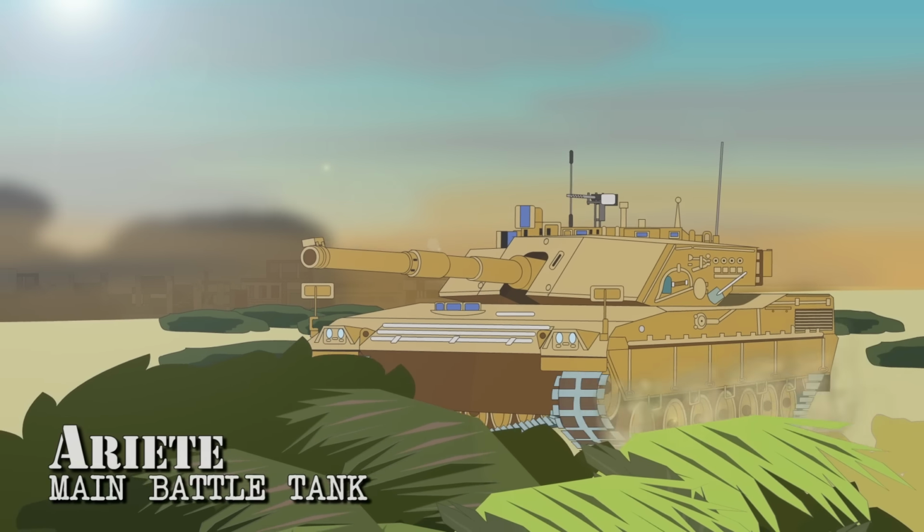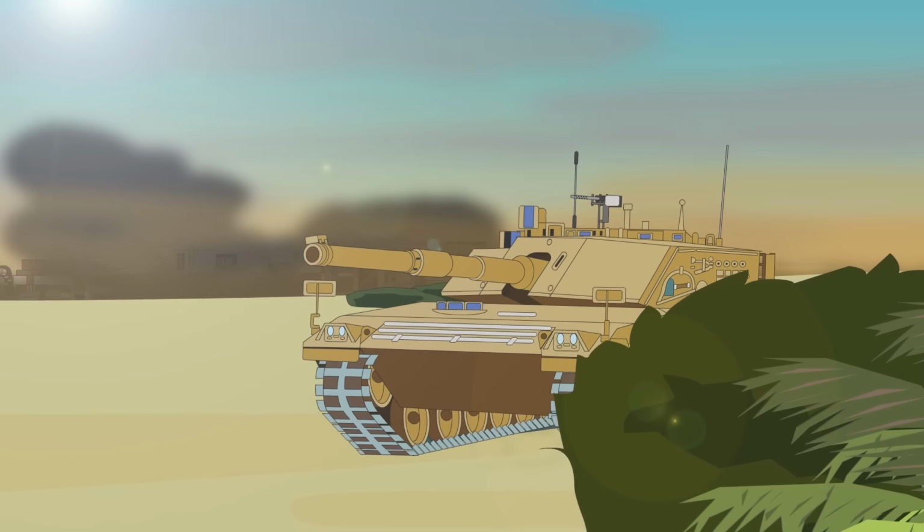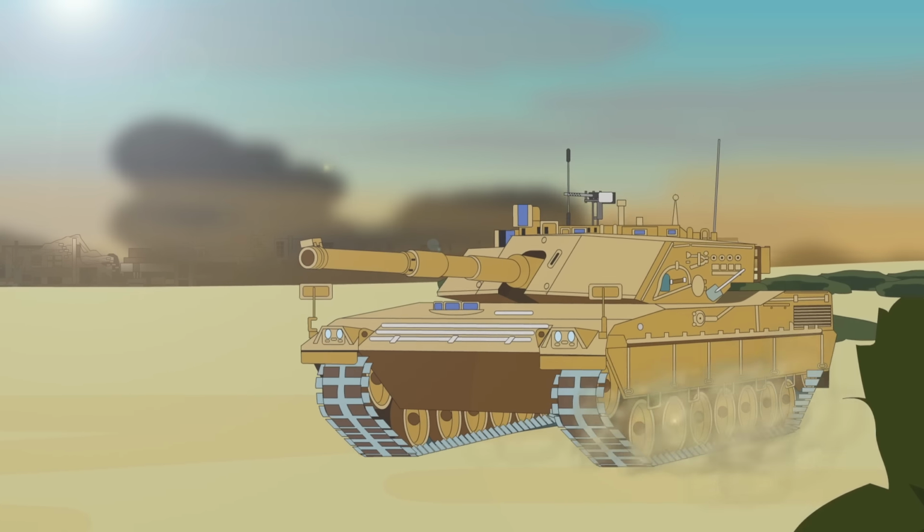In the post-war era, the Italians finally produced a world-class tank in the form of the Ariete main battle tank, and it is often rated as one of the best tanks in the world.